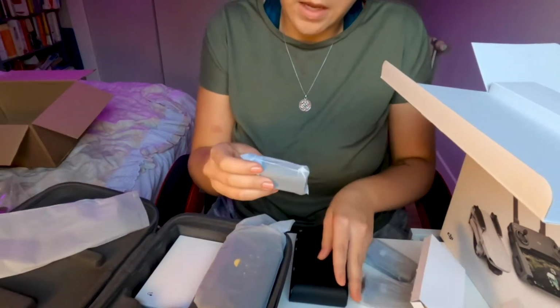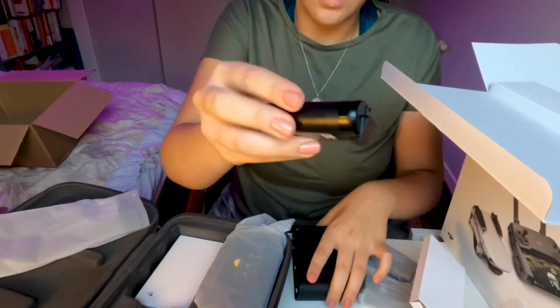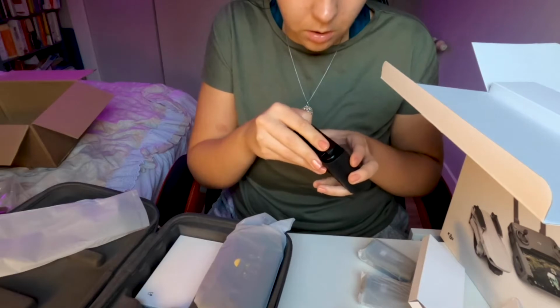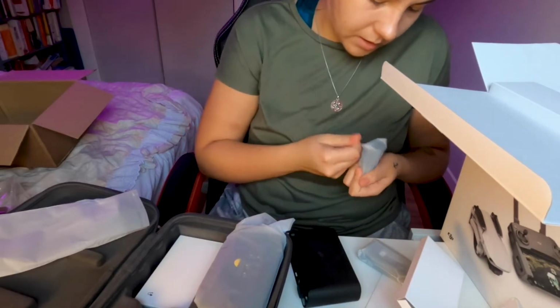So I'm just gonna get them all out. This is what they look like. And I'm just gonna put them in here like this. Oh yeah, and they just click in. That is absolutely wonderful. I love this.